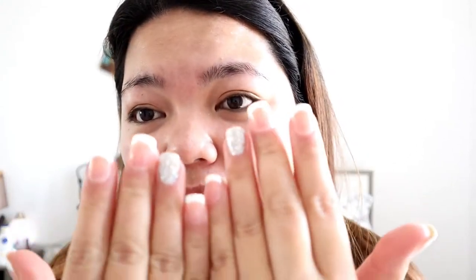So, super light ko yung aking nails. This one is from Impress, press on manicure. So, thanks for my nails. Ayan. Super nice niya. It looks really real. So, this is my first time that I use this kind of artificial nails. And it looks really super nice and so real.